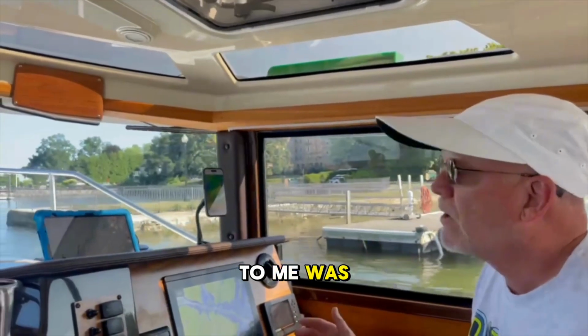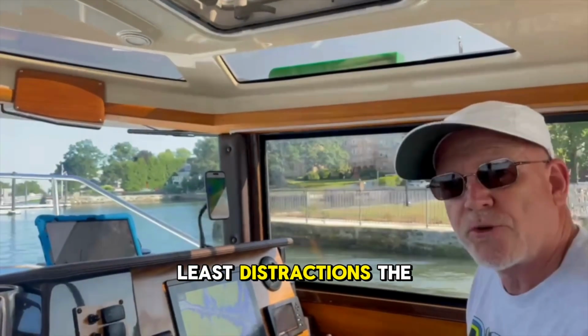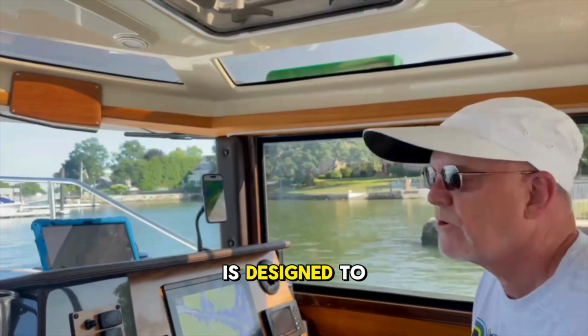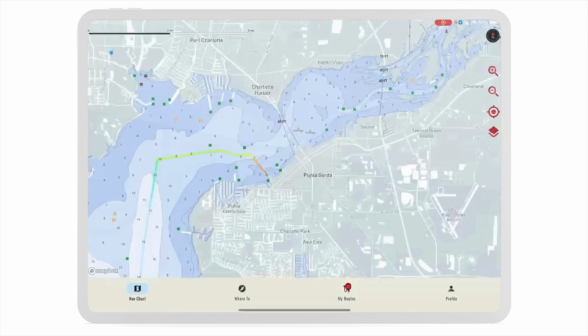So what occurred to me was that you need to keep things as simple as possible. The least distractions, the better. You want a navigation app that is designed to do just that, to navigate. And that's what we feel that we've done with Ditch. Let's take a look at Ditch version 2, in particular, its new capability of constructing long routes. We'll begin by opening up Ditch.